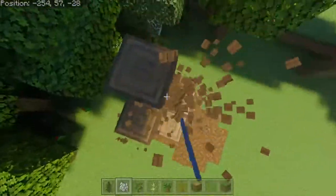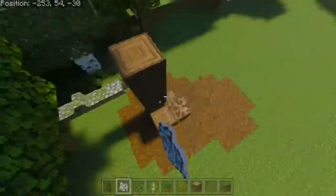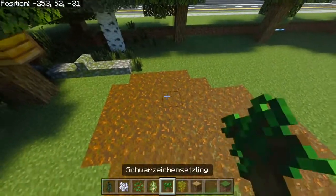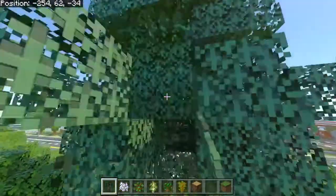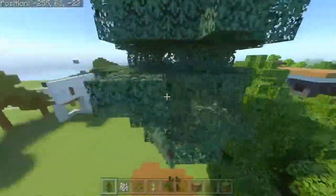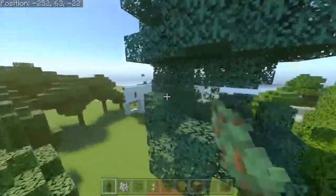And maybe try again. Oh, why does it put podzol all around the ground? I didn't notice that before. It covers the floor in podzol, even after it's just planted here. Should we try with another one? We're gonna have to get rid of all these leaves first. I don't think I have fire spreads on or TNT explodes, and it'd be too much of a bother to go through and fix all that, so let's just take out as much of what we can here.